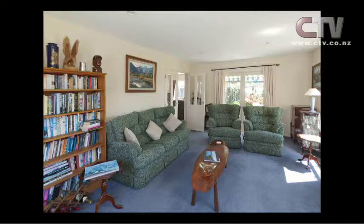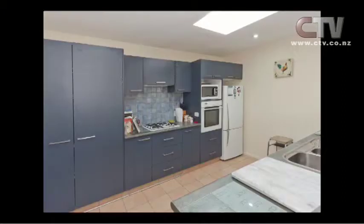We've had a number of people through it. This is going to be in the price range of $700,000 to $720,000. Gosh, that's a good lot of house for that price. Lot of house, very competitive. It's going to prove to be a good buy.